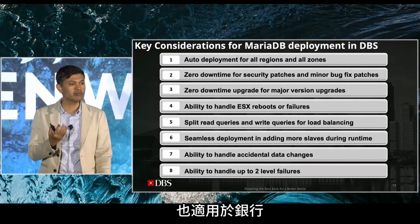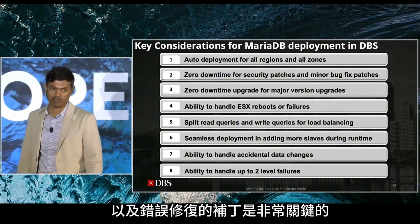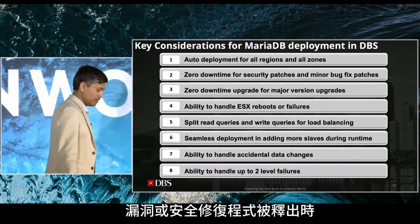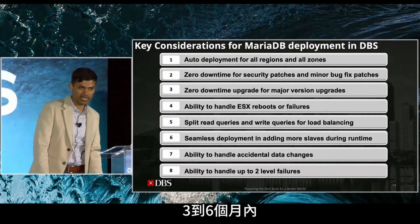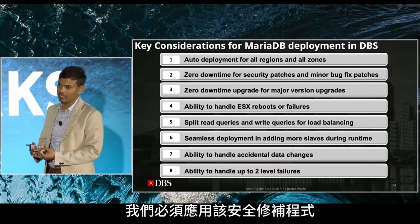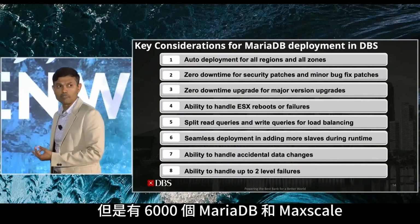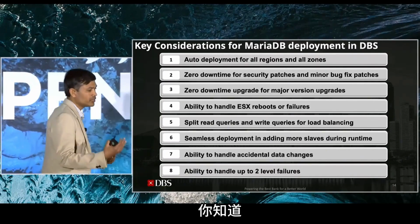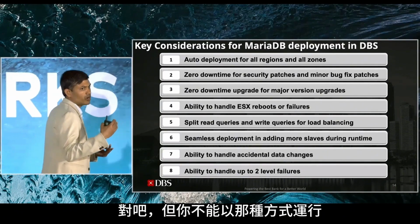And also, for a bank, security patches and bug fix patches are highly critical. We can't run any database with bugs or security fixes or any CVEs that are released; within 3 to 6 months, we have to apply that security patch. We have a stringent requirement from regulators. But having like 6,000 MariaDB and MaxScale instances, even by patching or upgrading, every day you would have to do a lot. You can't operate in that way.